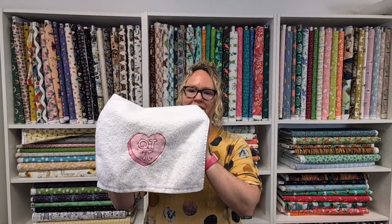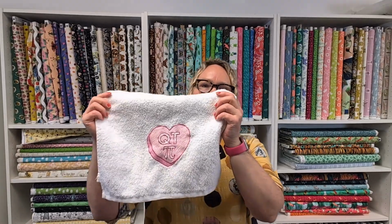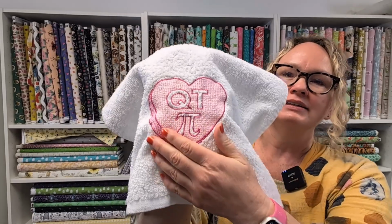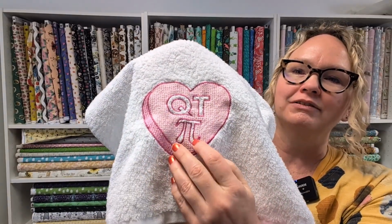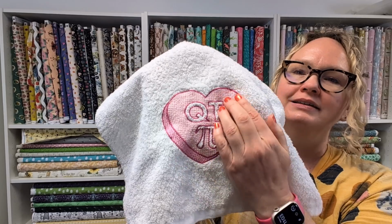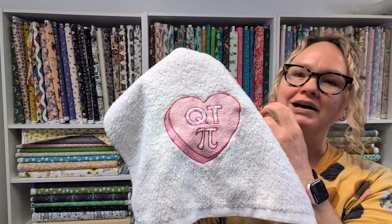Okay, so next I'm going to talk about some classes we have coming up. The embossed towel class is coming up on January 30th in the evening, 5:30. And what's really fun about the embossed designs is you have part of the terry cloth kind of coming through, and the part of the design kind of knocks down the terry. And embossed designs are really fun.